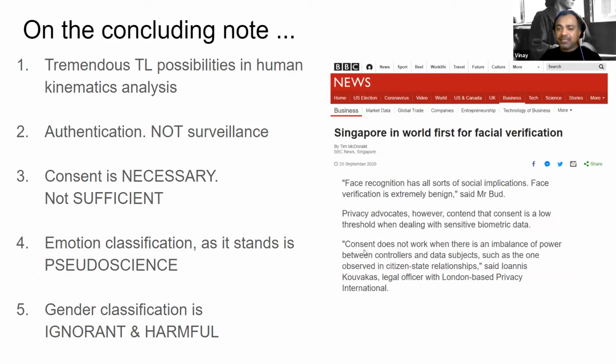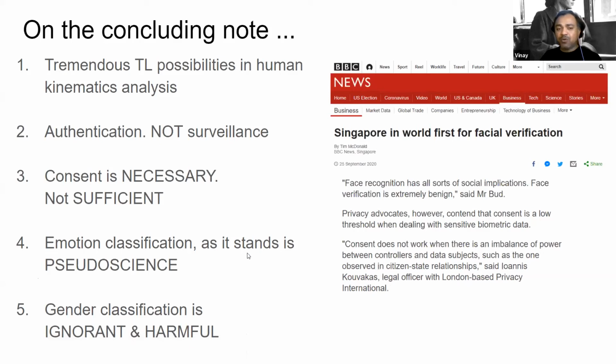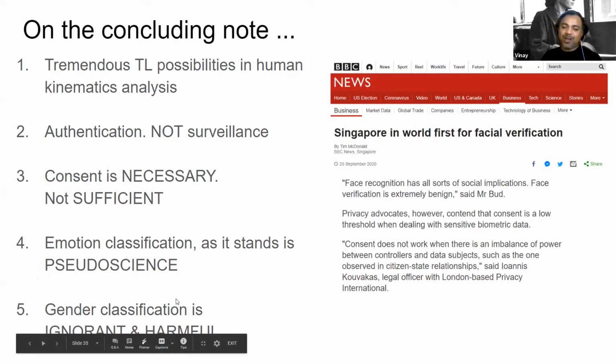In fact, in yesterday's BBC article, there's a beautiful statement that says consent does not work when there's an imbalance of power between controllers and data subjects, such as the one observed in citizen-state relationships. Pay heed to what the privacy researchers are saying. Emotion classification as it stands is a pseudoscience. Please don't pursue problems in that domain. Gender classification is ignorant and harmful. Please do some soul searching if you're actually working on that for your doctoral thesis, no worse.